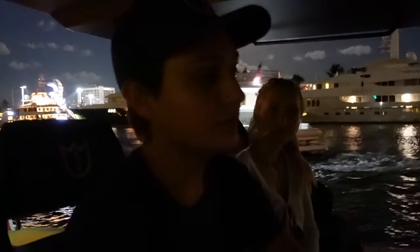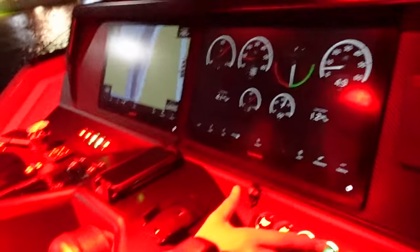But we are here at the helm, so where you drive the boat is where all your systems are. Give me like a 60-second crash course. So we'll get some lights on here. The reason you do red lights, you'll see a lot on military ships too, is that it doesn't affect your eyesight at night. So you can still see all the other navigation.